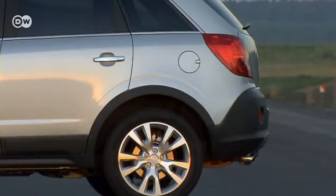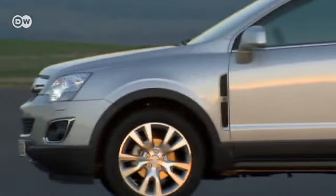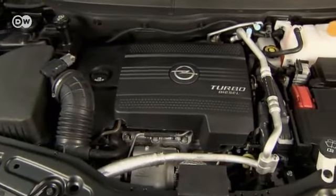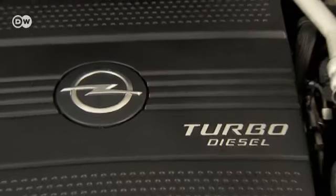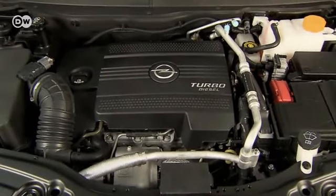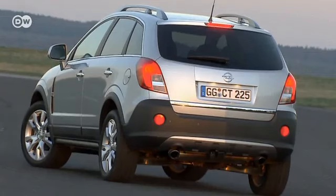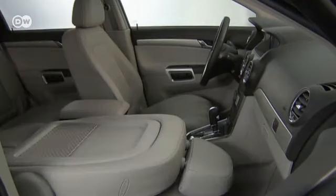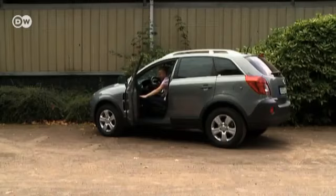On the outside, the updated Antara looks much like its predecessor. Under the hood, Opel has replaced the old model's 2-liter turbo diesel with 2.2-liter engines, good for 120 or 135 kilowatts. Trunk space ranges between 420 and 1,420 liters, but we're going to need more room to transport a horse.